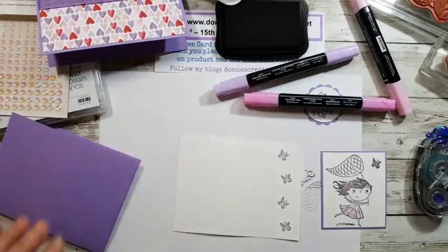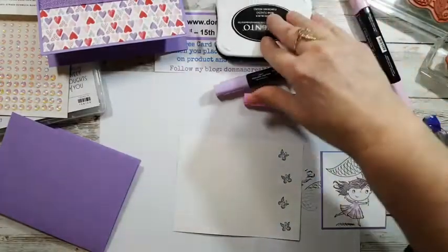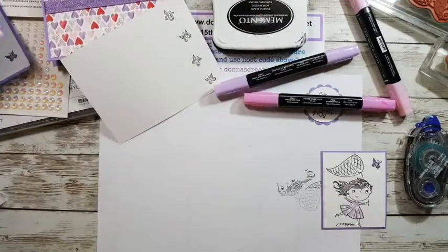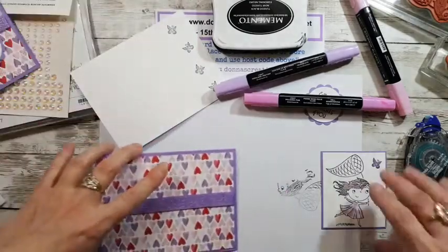Just like that. And I won't color them yet. I'll wait a minute so that they dry a little. And then, let's see, and I colored the same exact way.